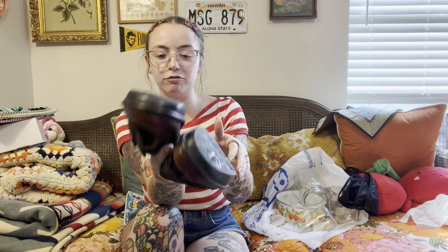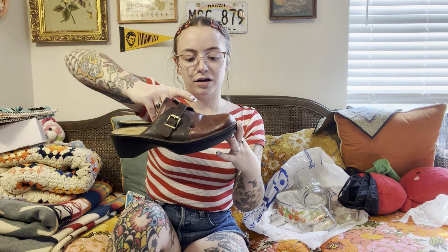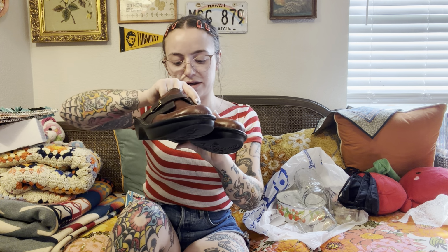Okay, next is these. I think this kind of shoe is really cute. I know that there are other girlies that do. I know they're out there. I just don't think it's that common. These have barely been worn. They are these brown leather clogs. It does say they're real leather on the tag, and the sole is like a Birkenstocky kind of thing. Well, I mean, it looks like Birkenstock.